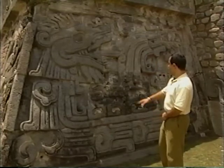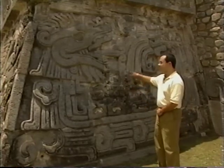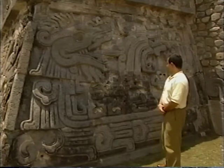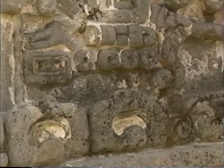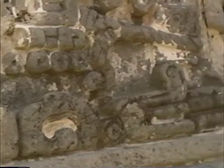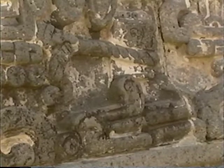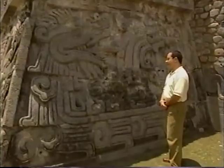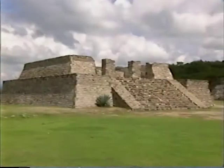The change of calendar that we can see here, we have what we call a glyph, that's a number of the calendar, and this is the new one, and we have the old one here. We have 2 hands on each side, one with a cord. The cord is pulling this number and changing it for this one. We think it was in the year 743 after Christ.